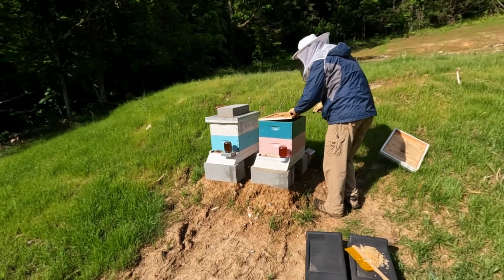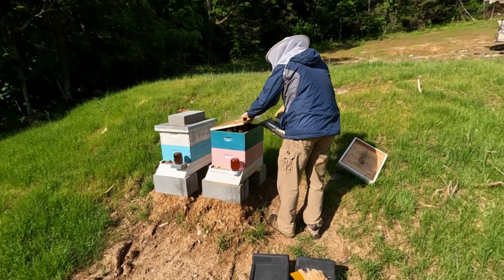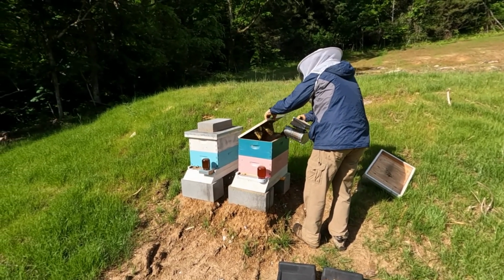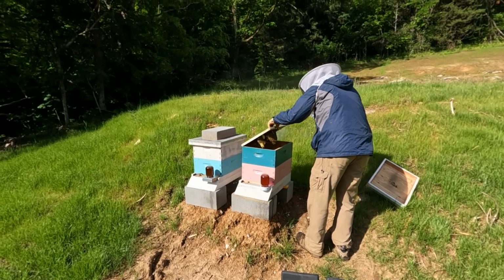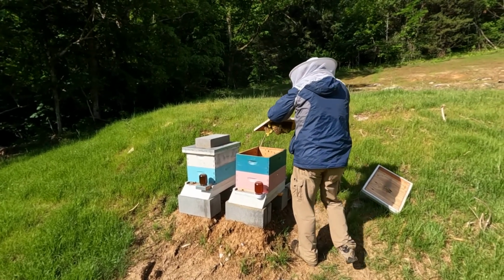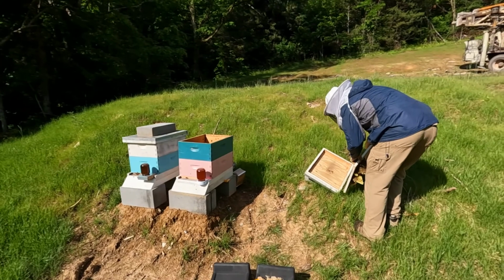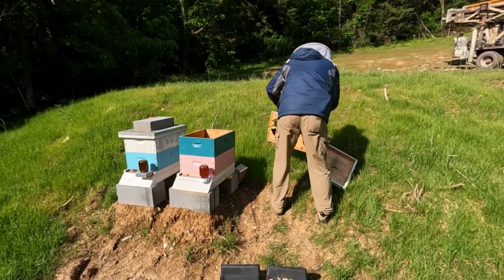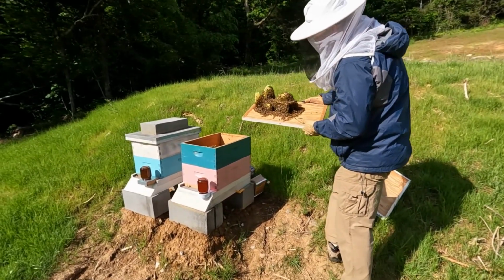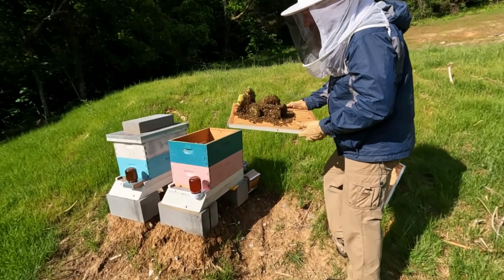Careful not to lose my queen when I'm doing this. So you didn't put your frames in there? They're in the bottom. Just not in this top box. So what you got to clean off? I got to clean that out and this too. Both of them. So what you gonna do about them bees on there? I want to inspect to make sure that the queen is not in here. She's marked. She has a big yellow dot in the center. She's a big bee.